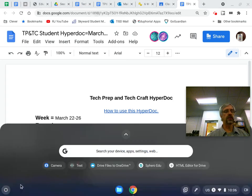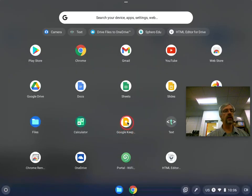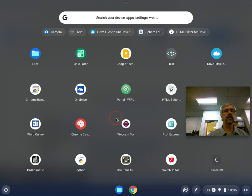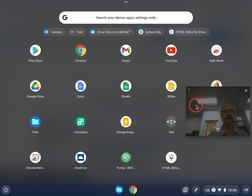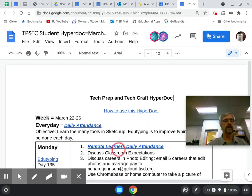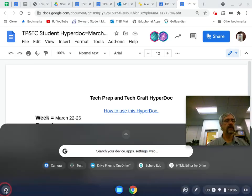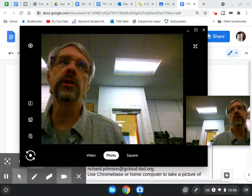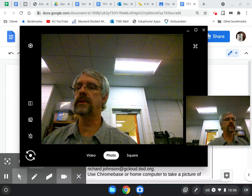First, you go down to your launcher, and there in your launcher, you will find the camera. So I want everybody to open up your camera on your computer. And of course, mine's a little harder to find, probably because I have so many things open right now. Here it is, camera.